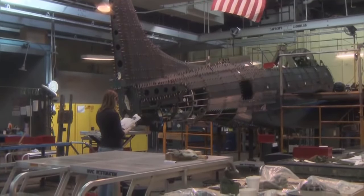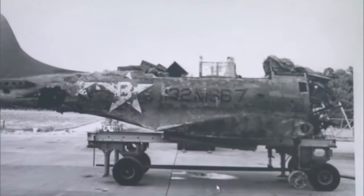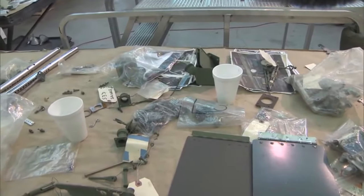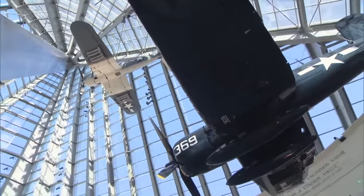It played a major role in Wake Island because it suffered virtually 360 degrees of corrosion from having been lost in Lake Michigan back in '44 and not being recovered until 1991. We're having to go in and disassemble this entire airplane so that we can inspect every piece before reassembling it and making sure that it is safe to be suspended for display from the museum.